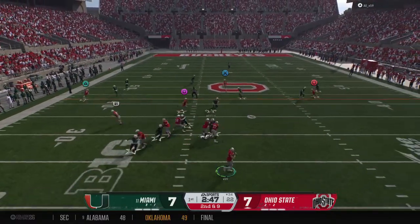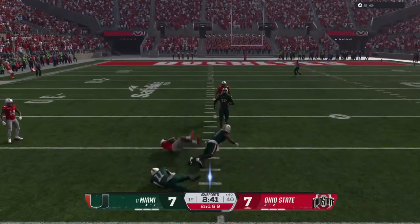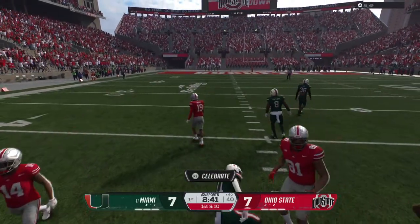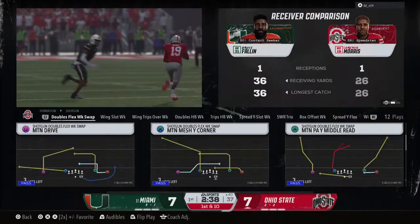Back to pass. Bringing the heat. Makes the grab. It's Morris, just gashing this defense. A big gainer to the 40-yard line. This noise, this crowd, and you can feel the jolt of energy going through the Buckeyes.